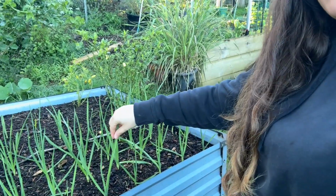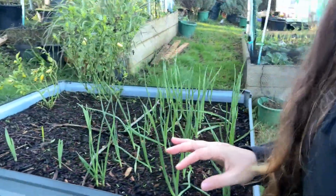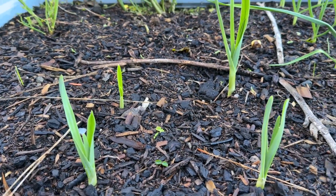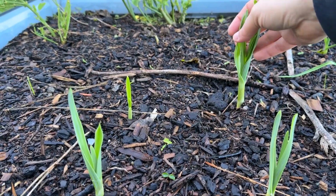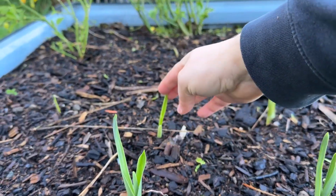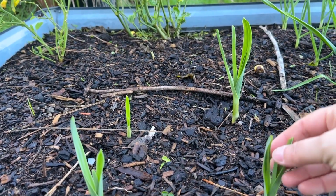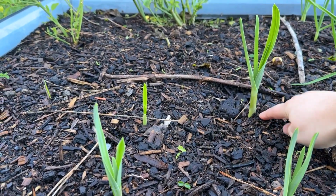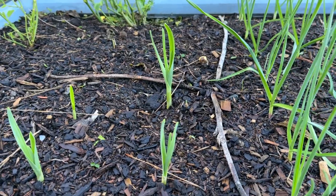This is a hardneck variety that I have here, but I have also planted a few elephant garlics. I don't know why they're all such different sizes, which is weird. Actually, I feel like this one came up last. And how is it the biggest? Maybe that's not true. Maybe it had to have been this one that came up last. But anyways, all 4 have sprouted that I have. That one is already looking really nice and big. I mean, I put them in way later than I put these regular garlics in.